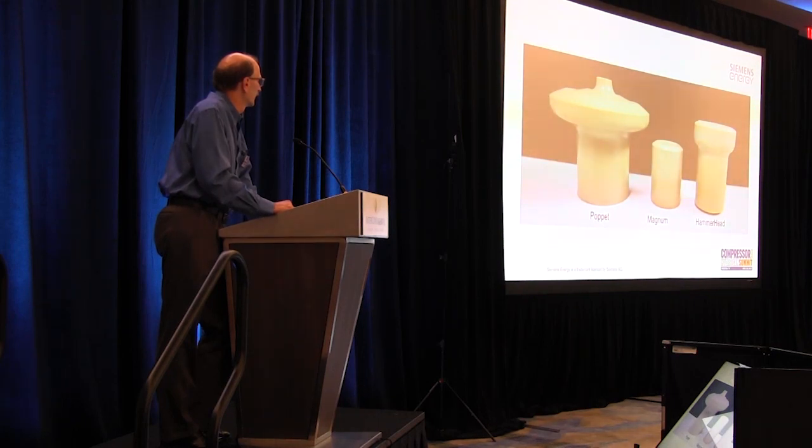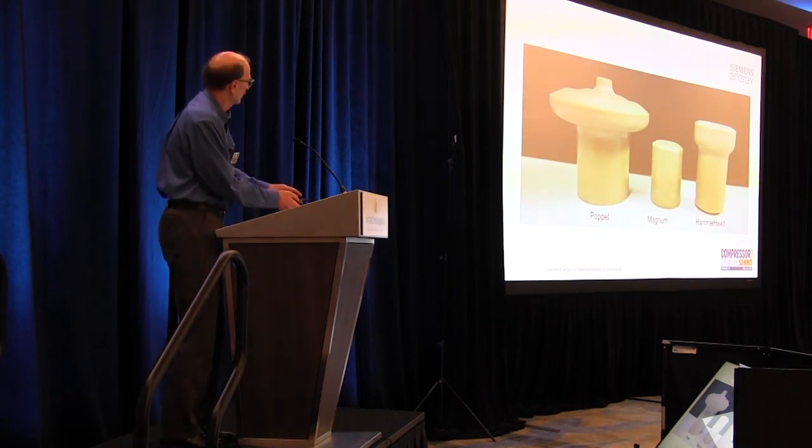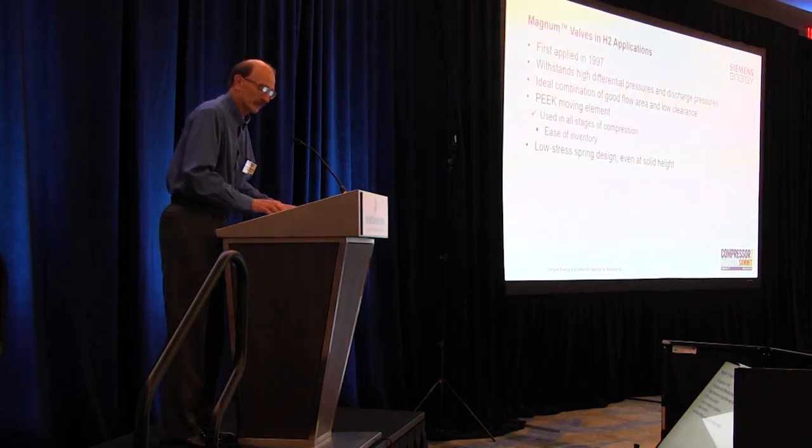I would say the state of the technology today is more magnum and hammerhead, at least for us. In years past, poppet valves were used quite a bit, but only up to maybe the first or second stage. A lot of the makeup machines might be 2 or 3 stages typically. In that third stage, the differential pressure was high enough that we couldn't use poppets, but with the magnum and hammerhead we can. So at this point I'm going to turn it over to Joel.